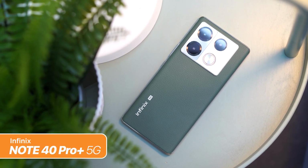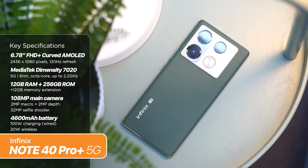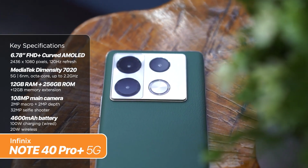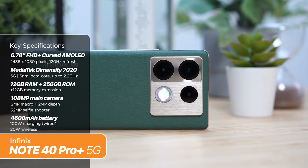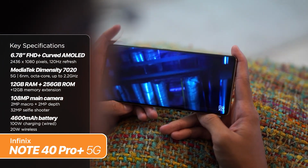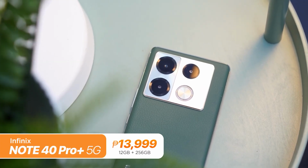And on top of all that, there is a nice 6.67-inch Full HD Plus AMOLED display featuring a 120Hz refresh rate and 1,300 nits of peak brightness. For optics, it's headlined by a 108-megapixel main sensor at the rear paired with a 2-megapixel depth sensor and macro cameras capable of up to 2K video recording. At the front, you get a 32-megapixel selfie camera, but you can only record up to 720p video. All in all, the Infinix Note 40 Pro Plus is a well-rounded smartphone for the cost of 13,999 pesos during its launch.